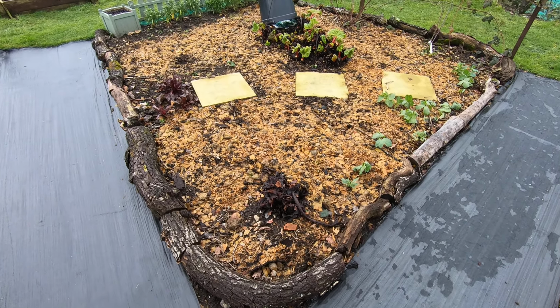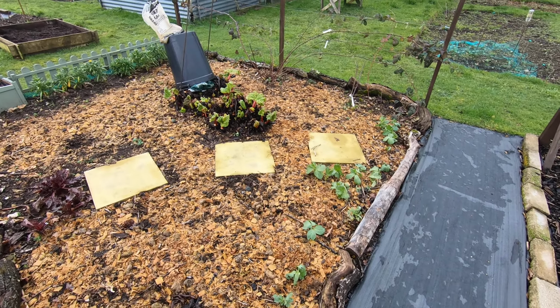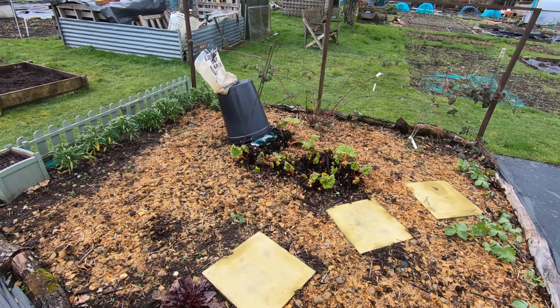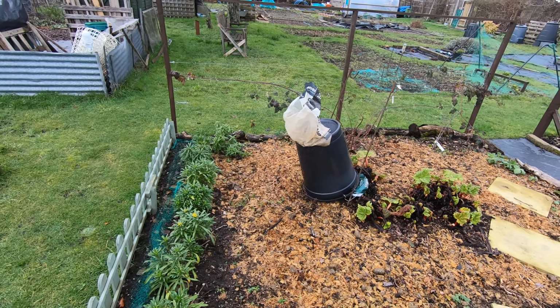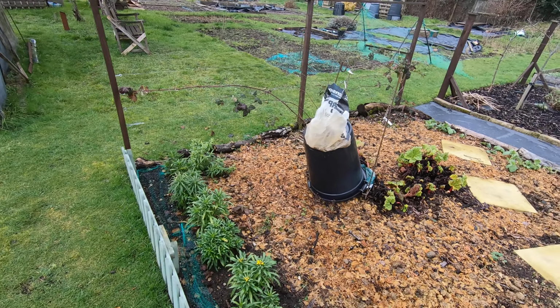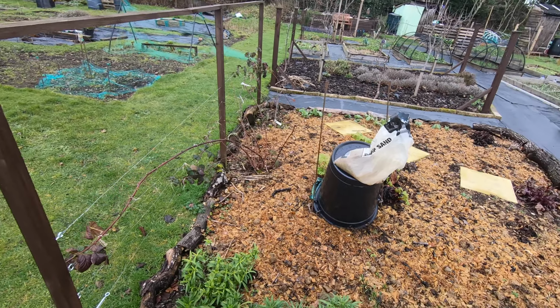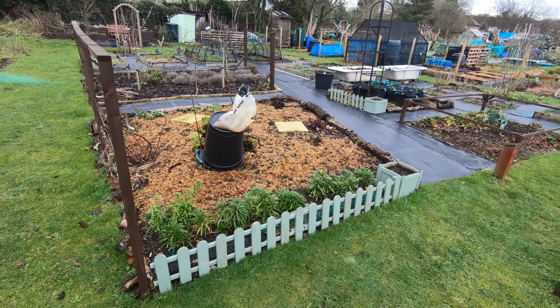And back to the rhubarb. The Taberry at the back there. I'm a little bit concerned that that is just not going to perform very well, because it's a summer fruiter, and this is a long way south of Tayside, so it's not been too good thus far.